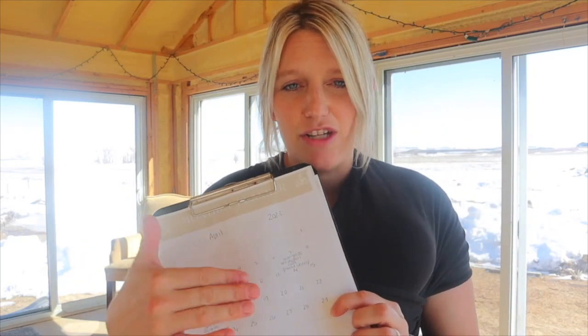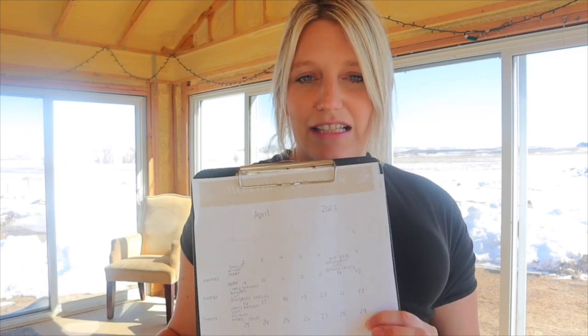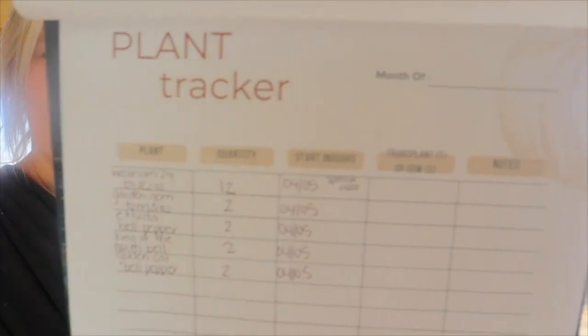Before I start the seeds, I want to go over how I'm going to start my seeds. Basically, what I do is I print off a calendar for each month, and at the beginning or end of the week, for each week of that month, I write down what needs to be started that week. And then behind the month, I have a plant tracker. I will link this down below. All you have to do is print it off, and it's very helpful with keeping things in order every year.